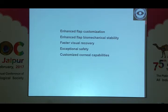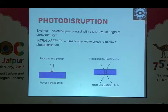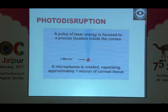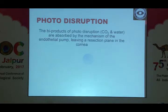So what is the advantage? We have enhanced flap customization, more biomechanical stability, faster visual recovery, exceptional safety, and customized corneal capabilities with this one. A little about the laser physics. Unlike the excimer laser, it causes photodisruption. This photodisruption produces a bubble of carbon dioxide, and a combination of these bubbles produces cleavage.